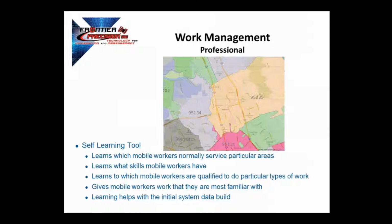Work management also has a self-learning tool. Work management professional, that is, has a self-learning tool which really begins to see patterns within the scheduling and the routing and job assignments. Once similar or same jobs are repeatedly uploaded, the work management can use that learning tool to assign the right person for the right job. Ultimately, you're going to save the dispatcher or fleet manager time by allowing them to focus on other tasks that arise throughout the day rather than scheduling some of the same mundane, typical jobs, where work management can help kind of as an assistant to the dispatcher or manager.